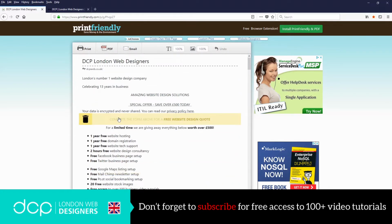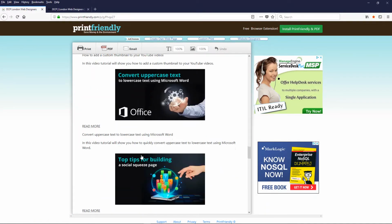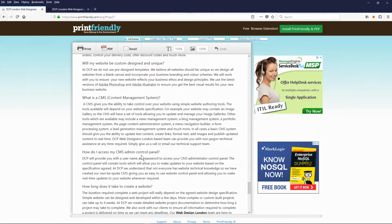So why not give this website a check, and if you need to edit content, let's edit it in a printer-friendly way, and hopefully you'll save some cost on ink and paper.